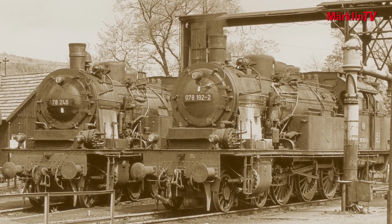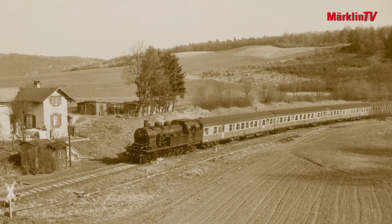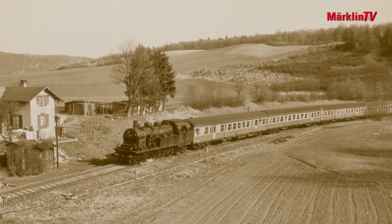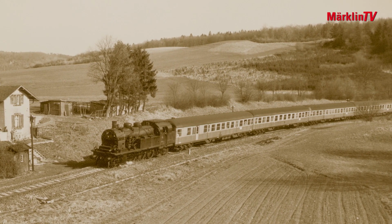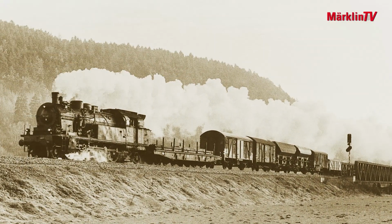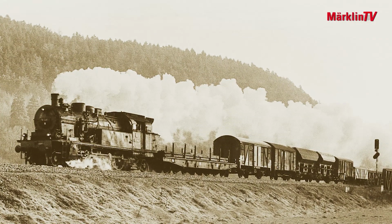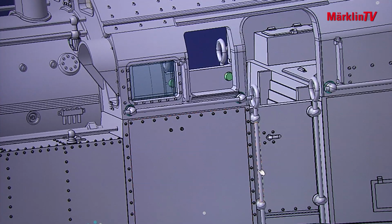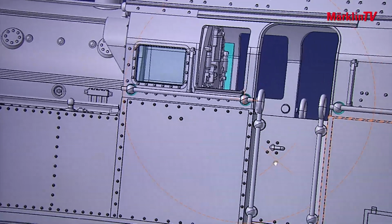In 1974, the German Federal Railroad retired the last of its kind. Towards the end of their active years, these engines were based in Aalen, Rottweil and Tübingen in the southwest of Germany. They were mainly used as passenger trains and sometimes regional freight traffic. There's an unobstructed view through the driver's cab. The back of the boiler is rich in detail as well.